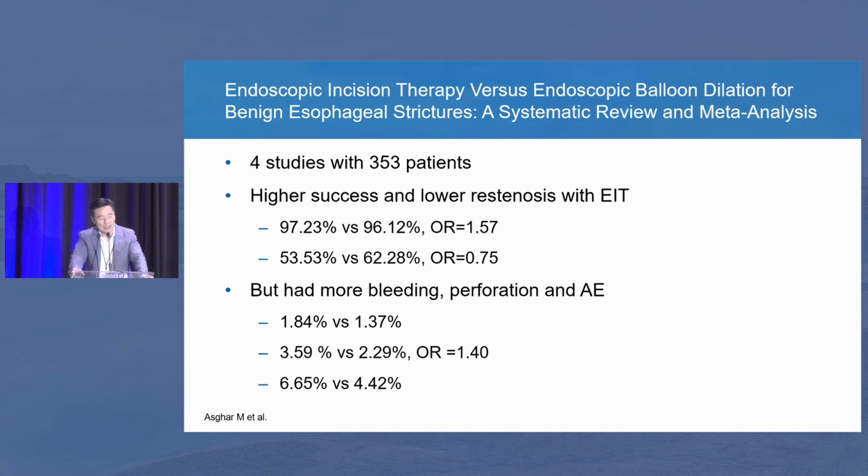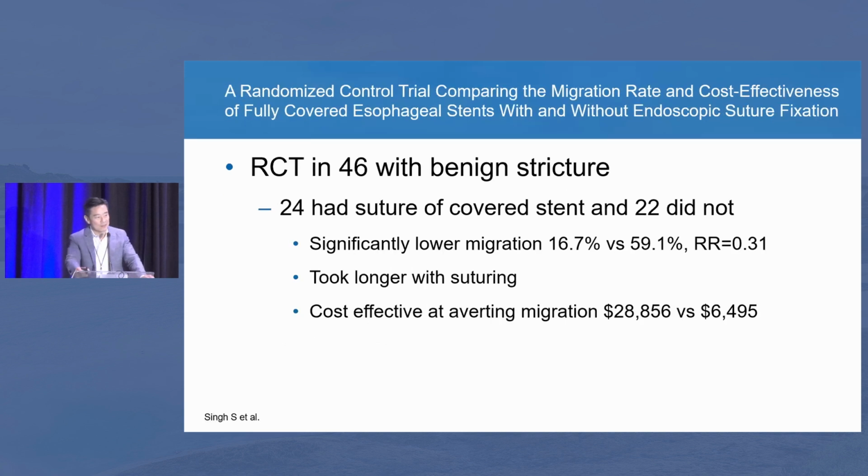So they had more bleeding, they had more perforation, 3.59 versus 2.29%, and all adverse event rates were higher with needle knife, 6.6% versus 4.4%. So whether that 1% higher success rate is worth having all that complication, I'm not quite sure if incision therapy makes sense, at least according to this meta-analysis.